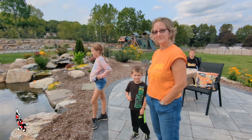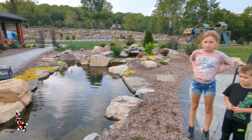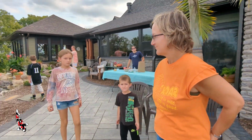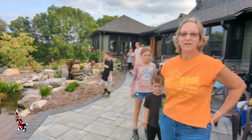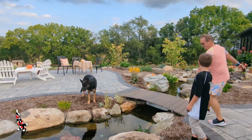How long do you spend out here? Probably all day is what I assume I would do. Yeah, it's beautiful. It's got to be such a nice place to spend the evening. Do you think you have a favorite part? If you had to choose one element of this, what would you choose as your favorite? Well, right here, because this is where I sit. Right, this is such a nice spot. I can see it from my recliner.